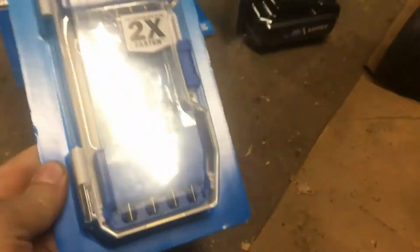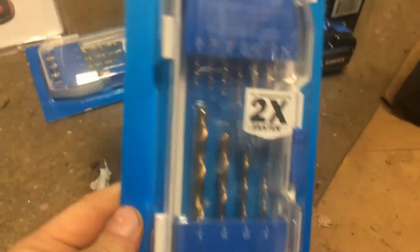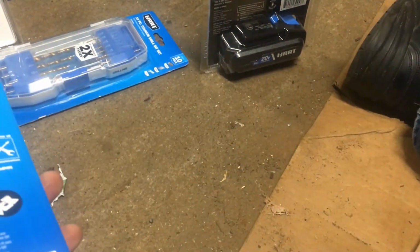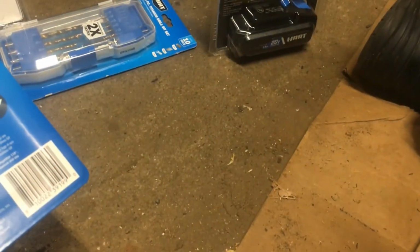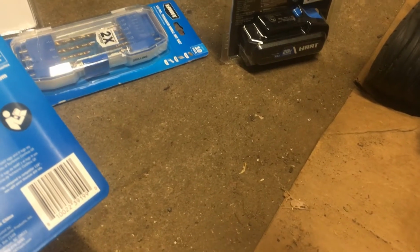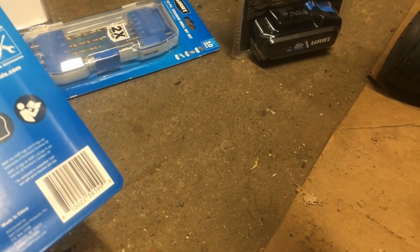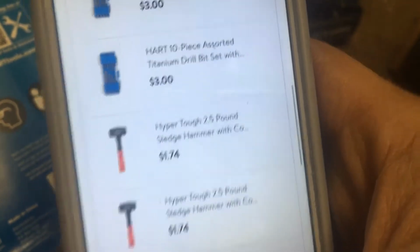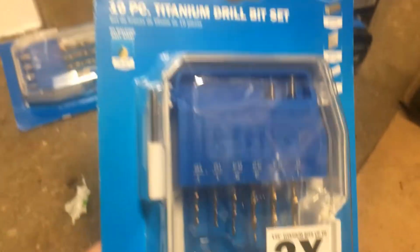These, what did I get these for? I don't remember. Let's see what the normal price is on these. I only grabbed two of these. I'm pretty sure these are pretty cheap, but I don't need drill bits, because every time I see them clearance, I buy them everywhere. 13. So let me see. Let me go into my receipt and see what I actually paid. Actually paid $3 and I lied. The sledges were $1.74. So $3, not bad. I can't remember, that's why I bought them, because they're metal. They cut into metal.